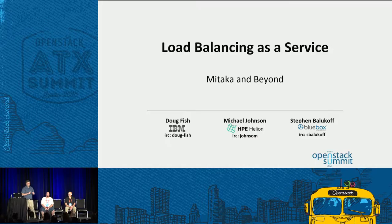So welcome to Load Balancing as a Service, Mitaka and Beyond. This is kind of an ongoing series we have talking about what we've done in load balancing in the previous cycle and what we're going to be doing going forward into Newton.